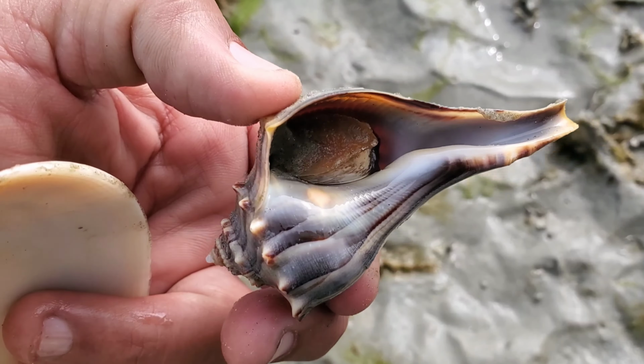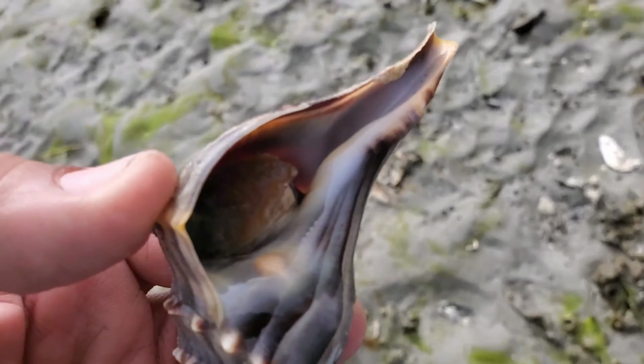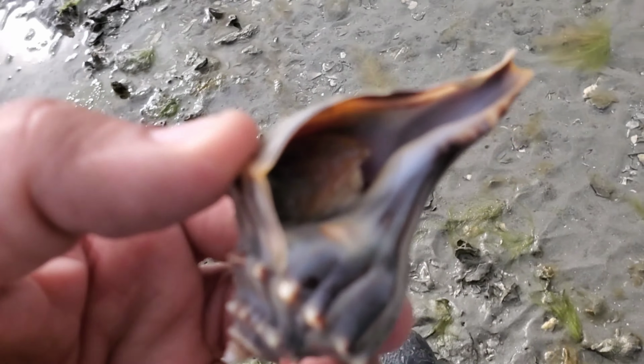What do we have here? Oh, he's a whelk, still alive. Look at the color on that, huh? It's beautiful. It's a baby one.